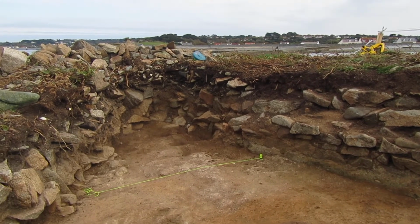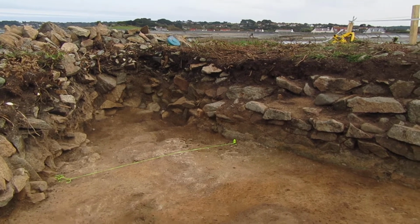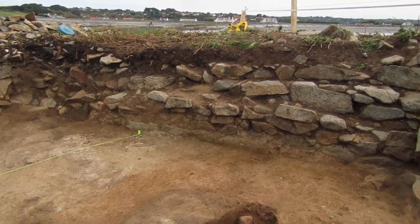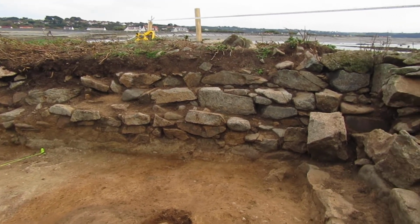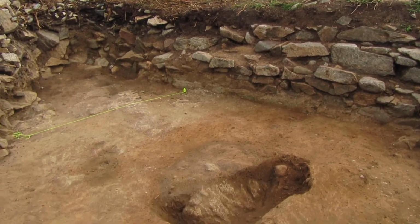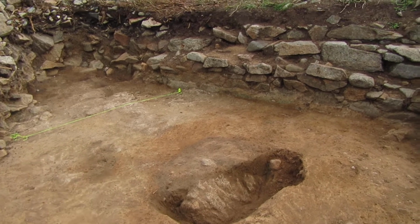End of day 14 on Chapelle and I'm down inside the building, not least because it's all breezy again, and I can't hear anything that I try and record if I'm standing up. So we've been working quite hard inside this building today, trying to work out what's going on.